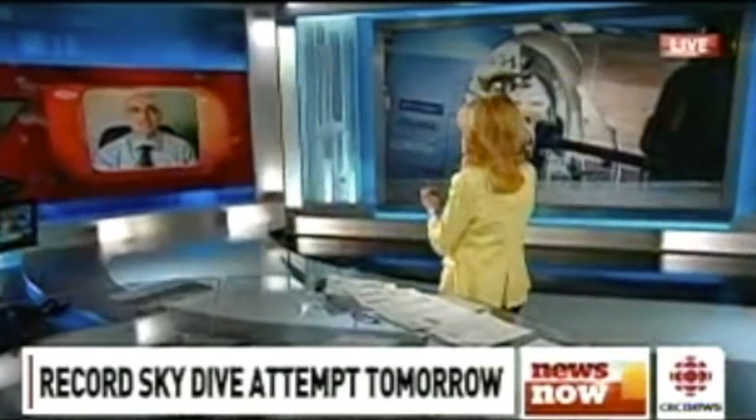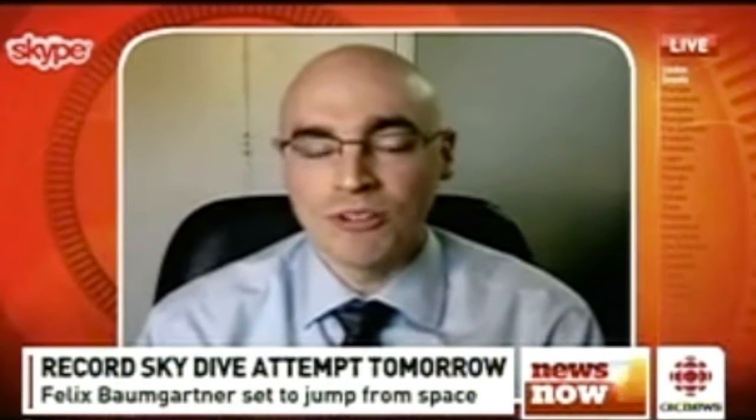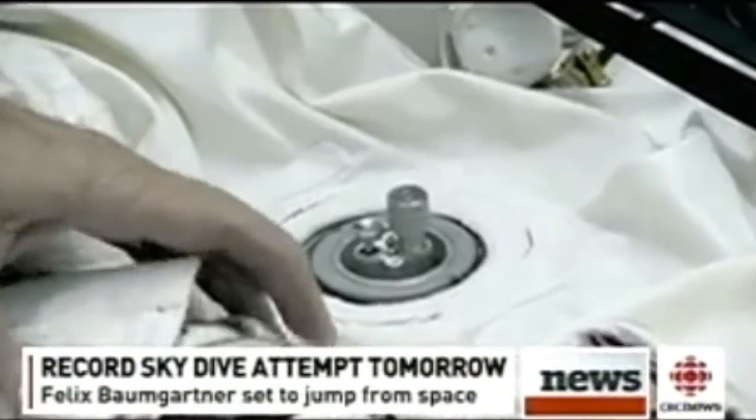So, Shane, we hear about these spacesuits, but what is it about this particular suit that is unique, that can meet the challenges of this jump? Well, as you mentioned, this is a very unique challenge, and there's a lot of unique requirements for this suit. It's really a human-shaped or Felix-shaped, we designed it to his dimensions, pressurized space capsule. So it protects him from really a lot of perils of high altitude.